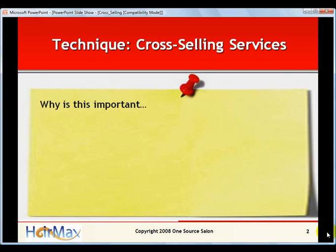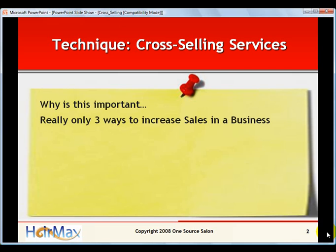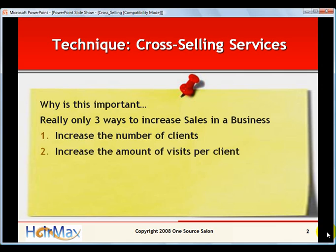Now, why is this so important? Well, there's really only 3 ways to increase sales in any business. And I'm not just talking about the salon business here. You can either increase the amount of clients your business sells to, so the amount of clients walking through the door. You can increase the frequency of their visits, in other words, the amount of times they come in during the year, or you can increase the amount of money a client spends.